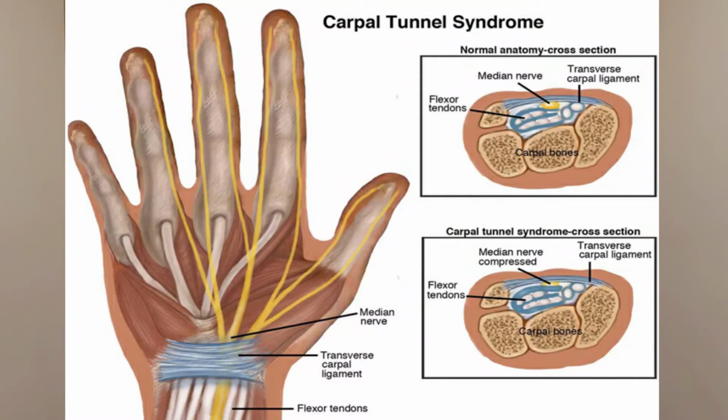Carpal tunnel syndrome typically is pain and sometimes numbness and sometimes weakness that comes on because that nerve has been traumatized in some way. Sometimes with overuse, that can lead to wear and tear inside the tunnel. So those tendons that pass through the tunnel can create friction and that wear and tear, and then that can lead to inflammation. That can start to create pressure on the median nerve. You start to get some nerve-like symptoms.